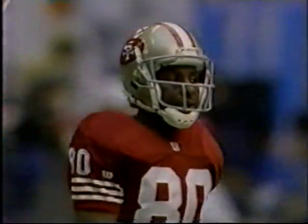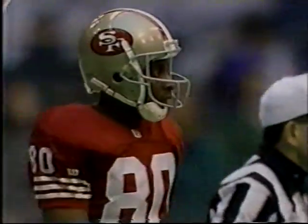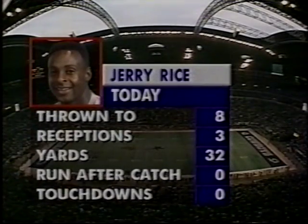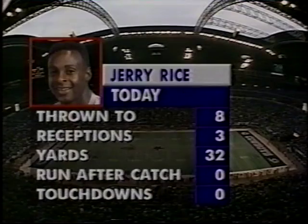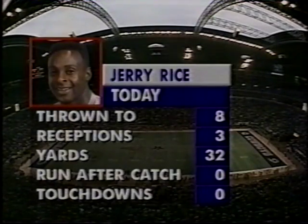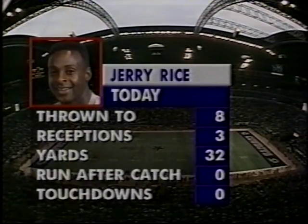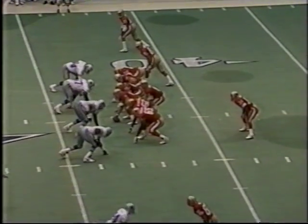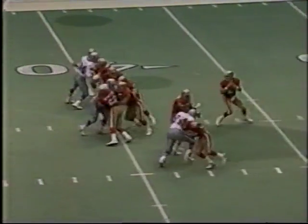He felt them coming. Yep, and he tried to get outside the pass rush. You put in Boatswain, and then you know you're going to get a big pass rush by Charles Haley, so they put a rollout outside of him. Jerry Rice has only caught 3 passes today for 32 yards, and he hasn't made any yards after the catch. That's his big thing, and he hasn't done any today. That's good tackling, too. 3rd and 10.